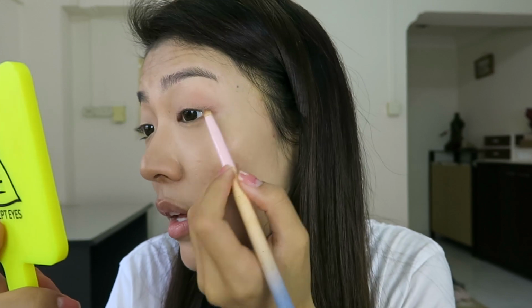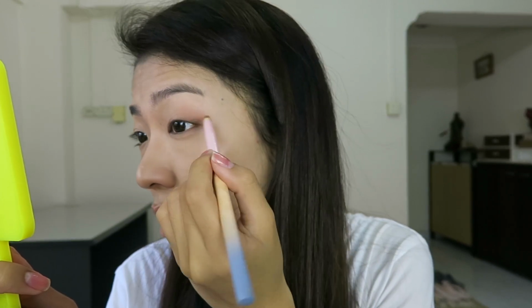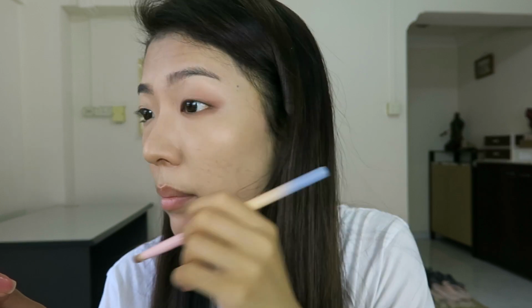And then I'm going in, of course, with the brown one. I think I might be going in with my pointed brush into the middle shade here, which is Maple Syrup. Just tap a little bit, and then I'll just focus on the lash line over here, just around the lash line. And I'm going to pull it all the way in front as well, just a third, just to shade my crease out a little bit. Now I'm going in again and pushing it right underneath my lash line.